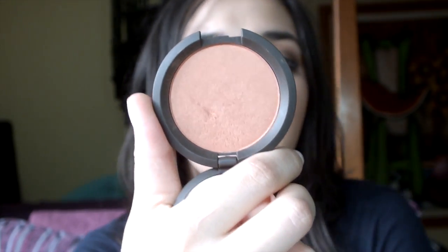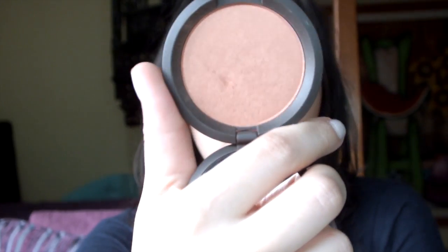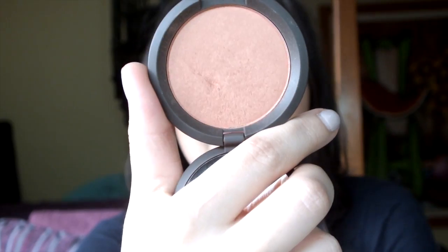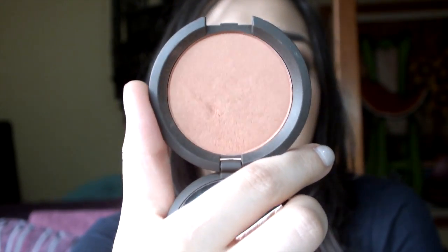Now, Becca's Mineral Blush. This is Songbird. Oh, and it's open. I've been really liking this blush. It has a beautiful shimmer, like you can even tell from here. Ignore this fatal war wound that I inflicted on it when I couldn't open it the first time. And yeah, it's beautiful. I have it on my face right now.